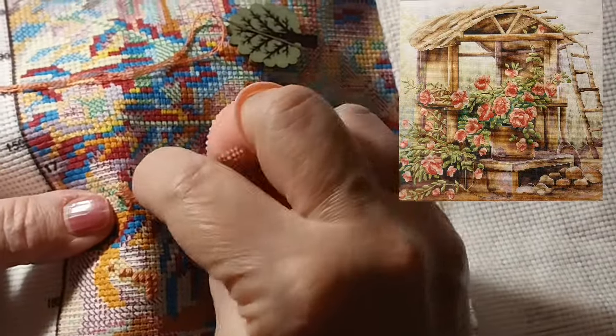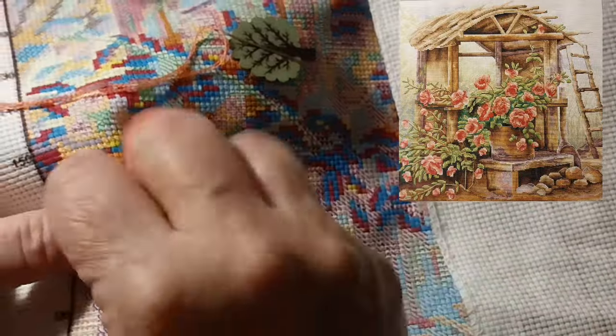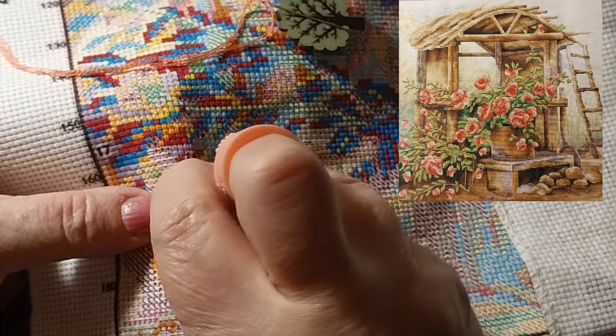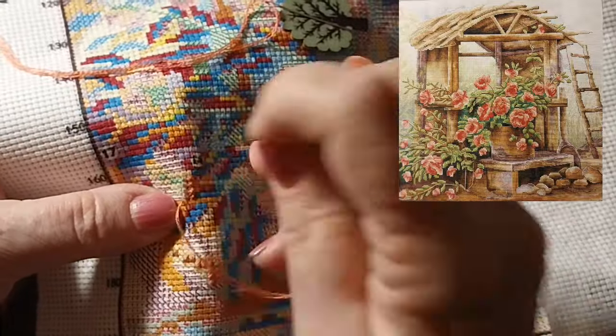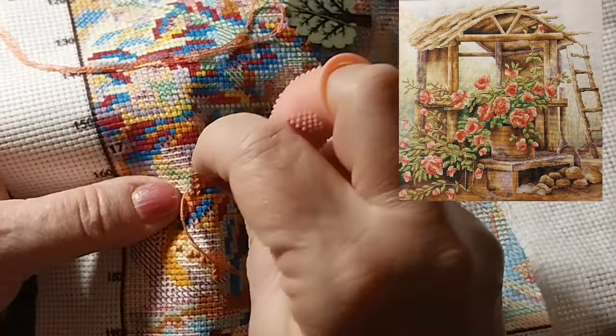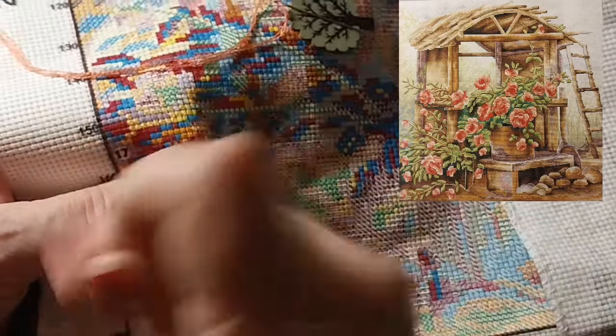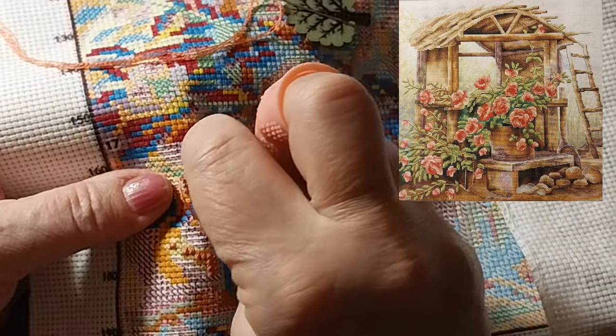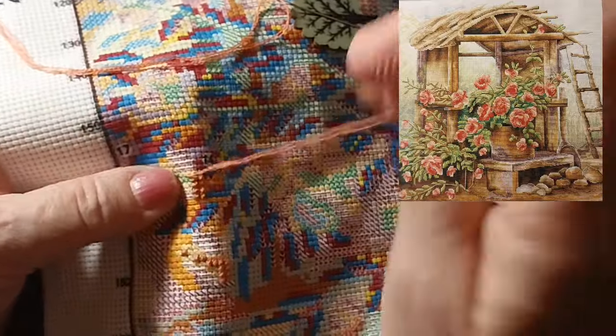And I'm wearing my thimble because I wore a hole in my finger from yesterday stitching on 14 count. Didn't do any stitching on 11 count yesterday. That's okay. It happens.